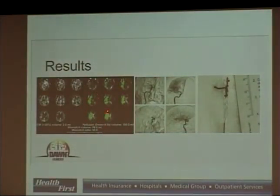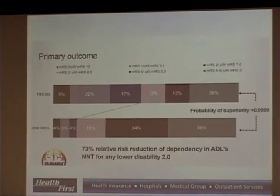What is this? Big penumbra. So they all have to have that. And this is the clot that they took out. Look at this. You saw this thing before, right? The bar. This is the one that had the treatment. This is the control. Look at the MRS.